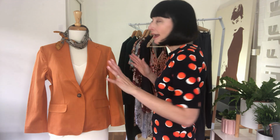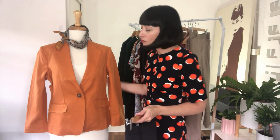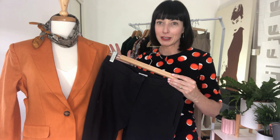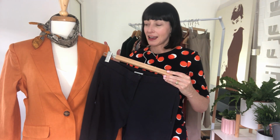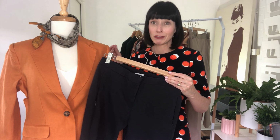So as you know, we are obsessed with navy. So I'm just going to move it a little bit closer here so you can see. Perfect. So as you know, we're a little bit obsessed with navy. So for us, it's always navy instead of black to pair any colour. We think it really makes colour sing and looks really, really great.